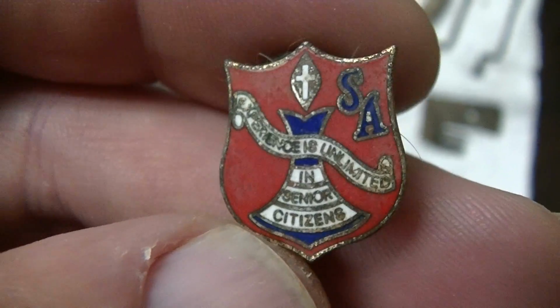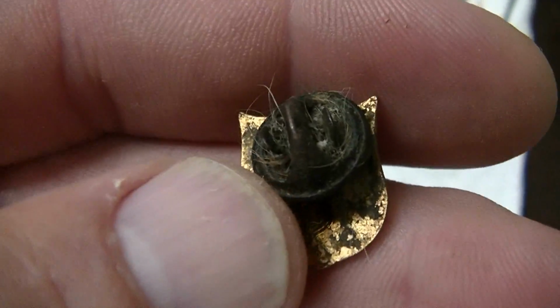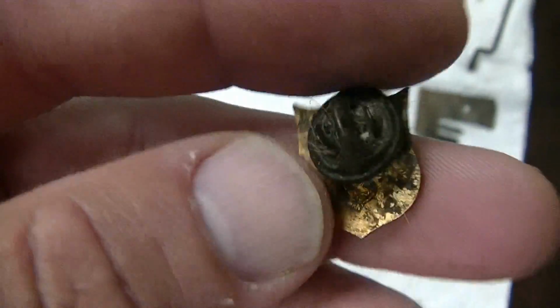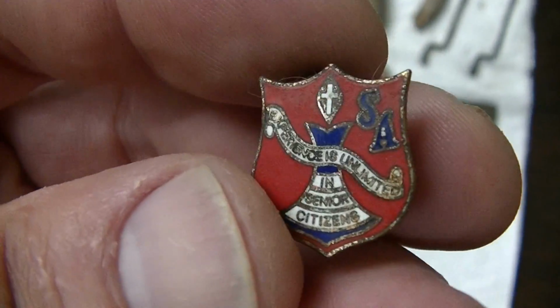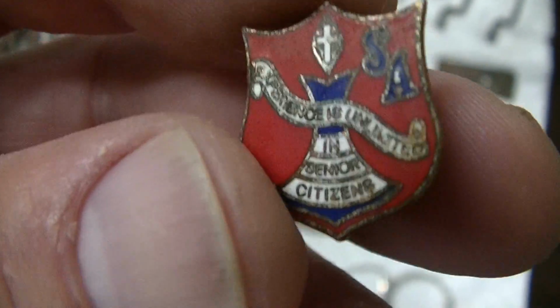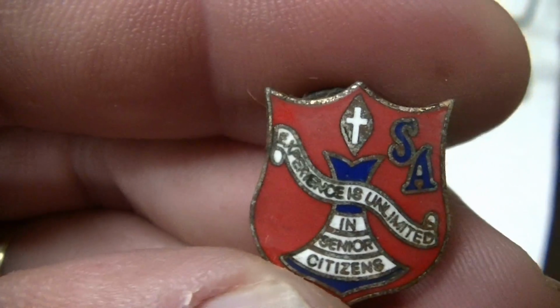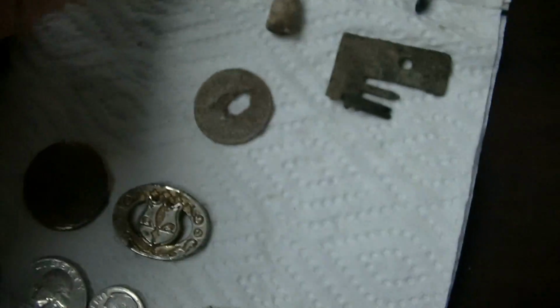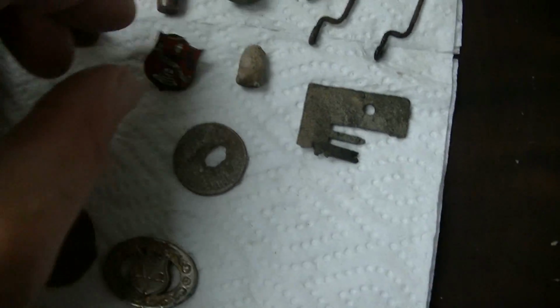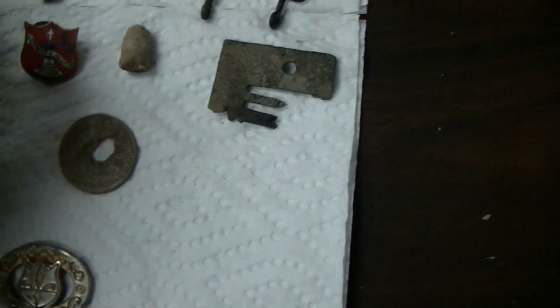And the owner of the house came out, and he was watching me dig, and I popped this out. It's just a little pin. And I asked him, "Do you have any idea what that is?" He goes, "Oh, yeah, that's Salvation Army." And I said, "Oh." He said, "Yeah, my wife for 30 years worked with Salvation Army." And I said, "Oh, well, here, take the pin." And he said, "No, she's got tons of them. Please, take it." And so I did. Part of a harmonica reed here.